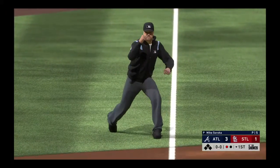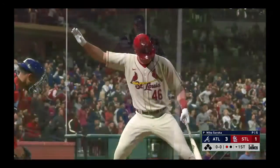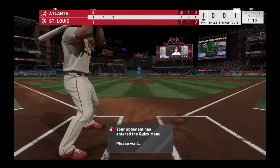Started to go. They'll look for the appeal down to third and ring him up, says the third base umpire. He's gone. Batting third, at the plate, Paul Goldschmidt.